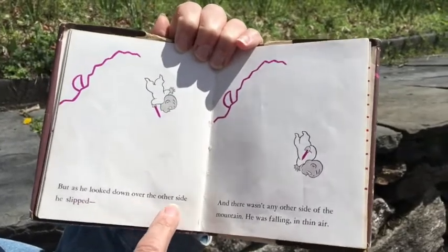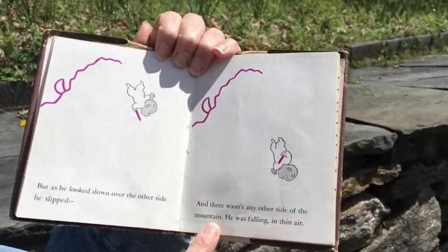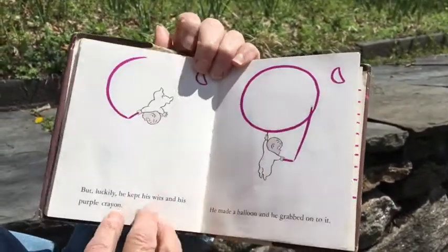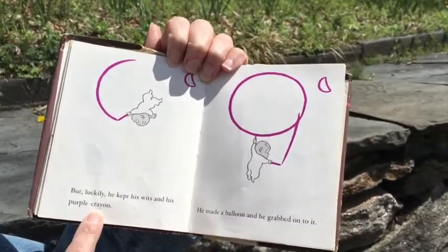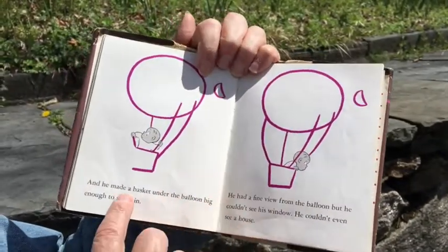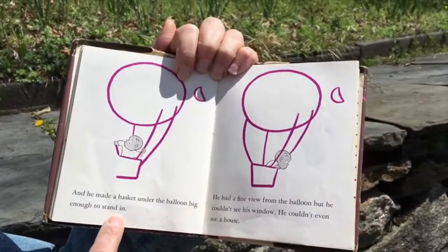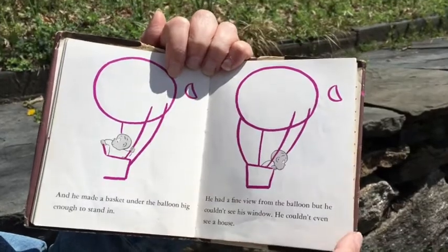But as he looked down over the other side, he slipped, and there wasn't any other side of the mountain. He was falling into thin air. But luckily, he kept his wits about him with his purple crayon, and he made a balloon, and he grabbed onto it. And he made a basket under the balloon big enough to stand in. He had a fine view from the balloon, but he still couldn't see his window.